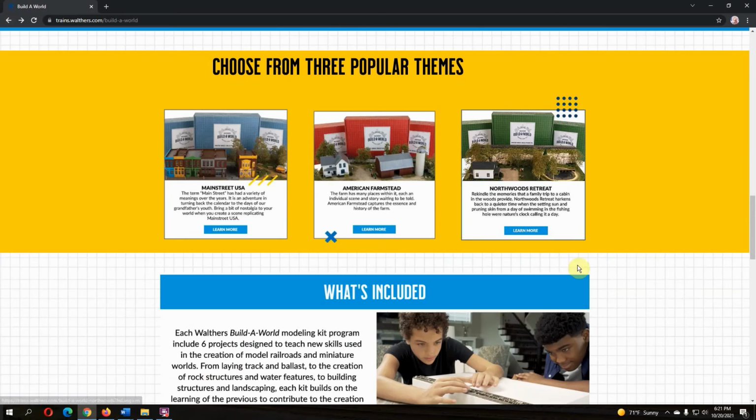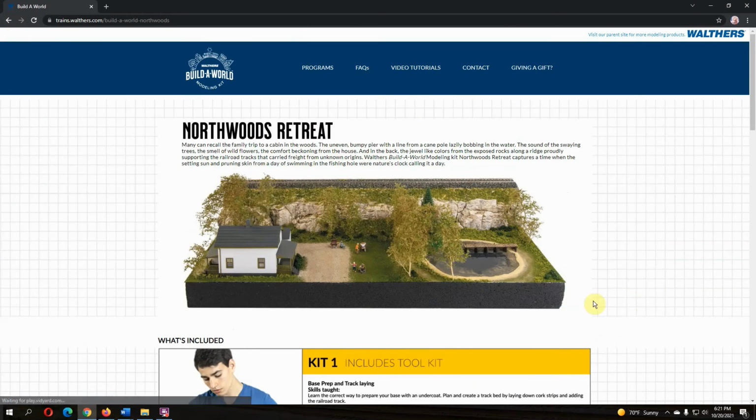All right, so let's go back to the final one, which is Northwoods Retreat. And let's click on Learn More. And let's click again. There we go. And this one has the same basic layout, but the diorama is a little bit different in the sense that the track is on a little cliff, little elevation, maybe about twice as high as your typical house, so like about a 2.5, maybe 3-story height. So I think it looks pretty good, and you get a little pond and everything.